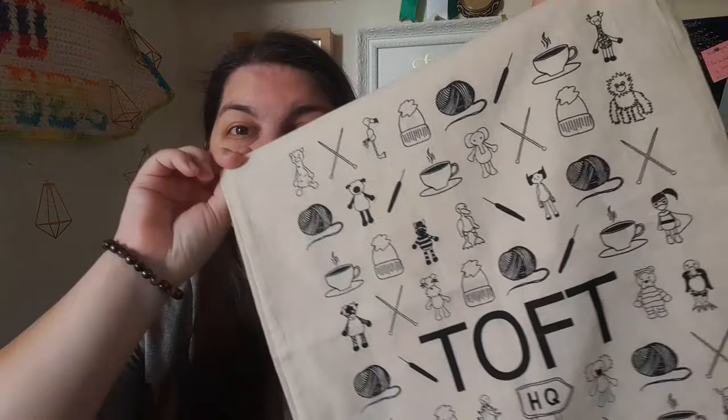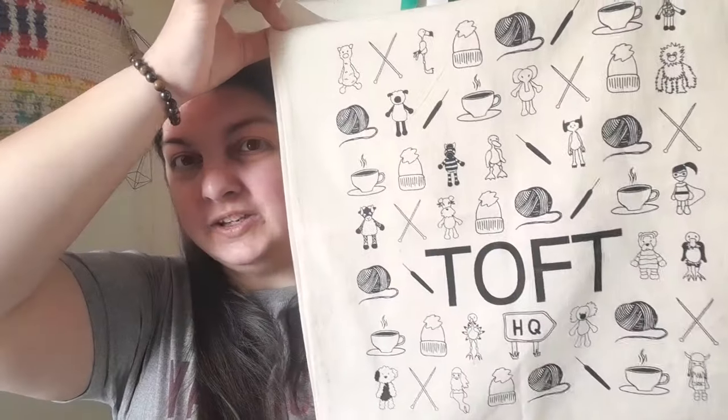I had them all in this one, which is an original HQ bag. Now, I've never been to HQ. I got this off of a Facebook group, but Kerry was very pleased to see it, seeing as she hasn't seen one for a while. So let me show you what I took.